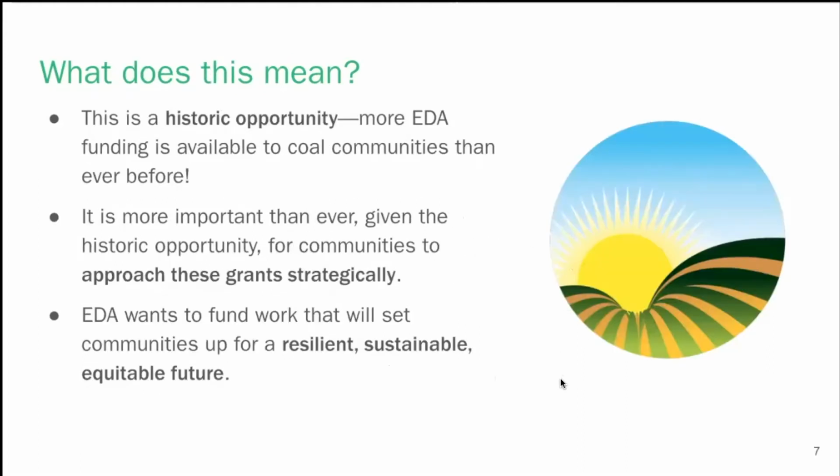So what does it mean for us? It means that this is a historic opportunity. It's very exciting, but it does still require a strategic approach. If anything, it requires more of a strategic approach than usual.